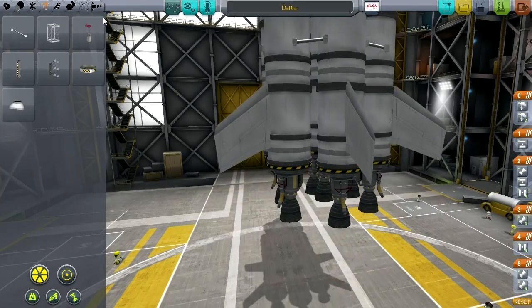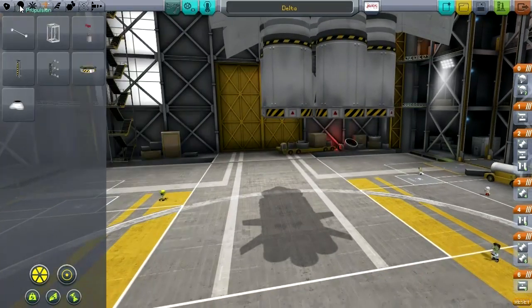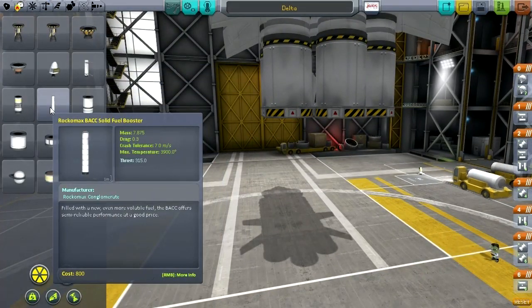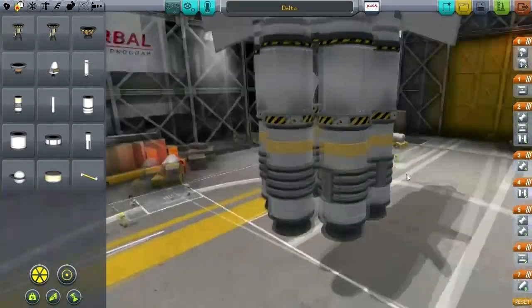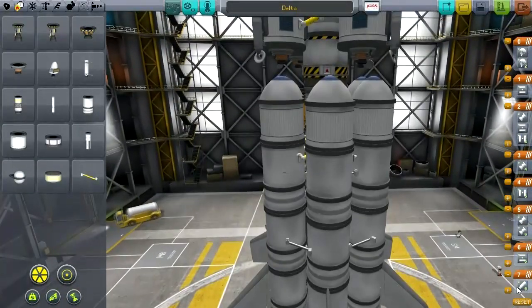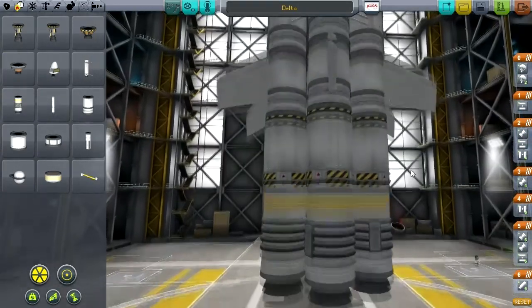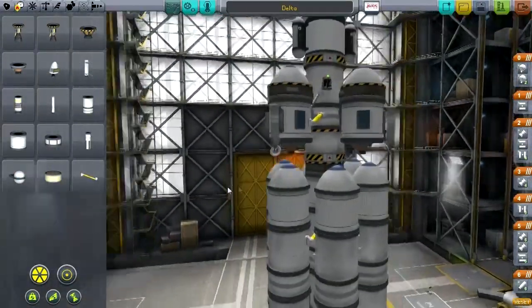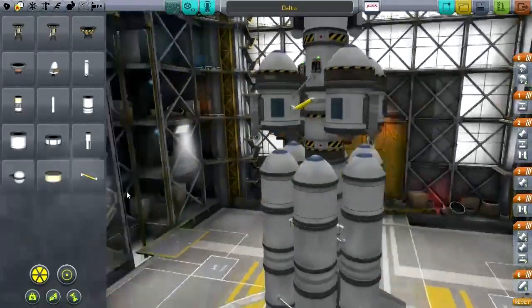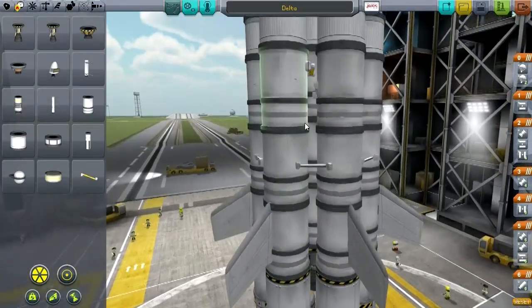Well, first of all, let me sneak some solid fuel boosters at the bottom here. No point... Oh, we've got the big ones, don't we? I might have to rethink this design if it ends up in disaster. Okay, solid fuel boosters. Yeah, okay. That's fine. It looks like a decent rocket. The only issue is whether this center stage is going to be able to hold up.